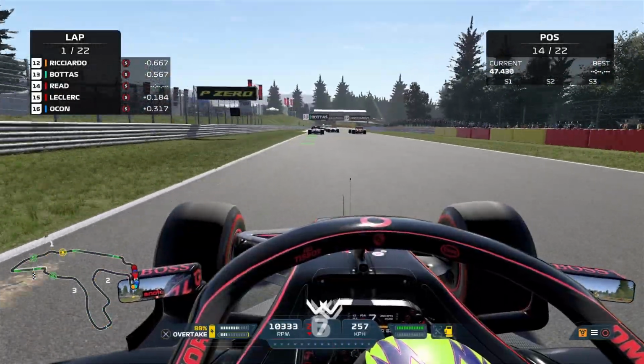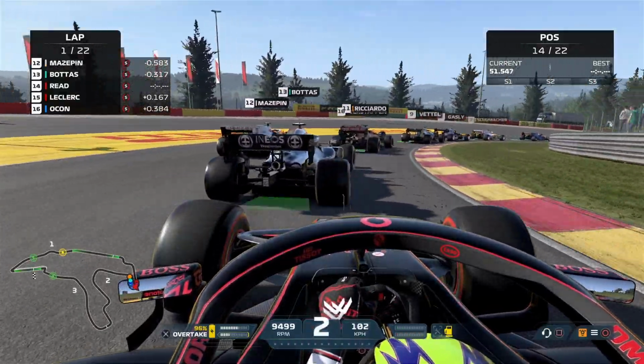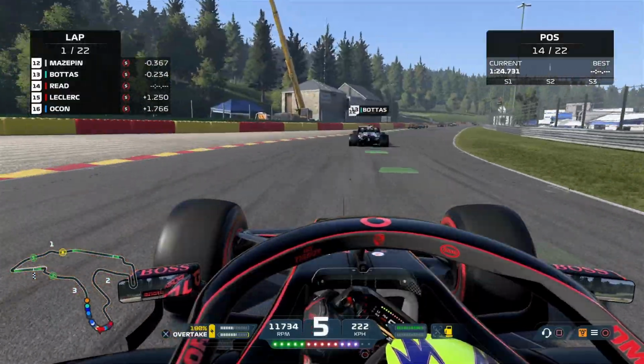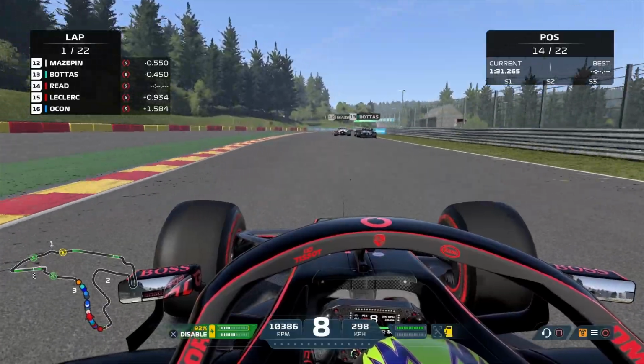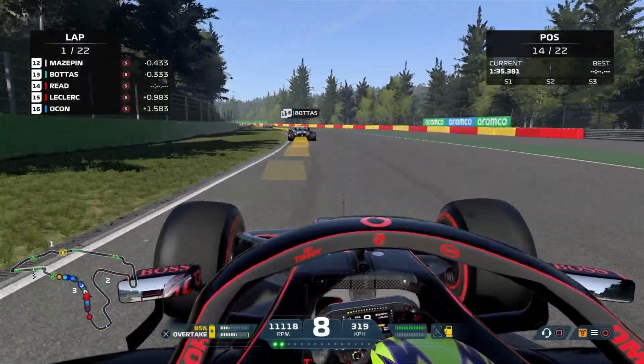Anyways, Ricciardo makes a move down the inside there on Mazepin. Mazepin holding up Bottas, which is really good. We just have to hope that he can keep him held up. As you can see here now, going down the final straight of lap 1, Bottas looks for a move down the inside of Mazepin, but can't make it.